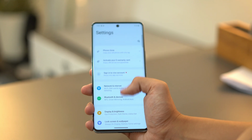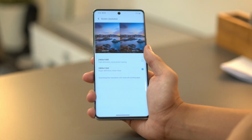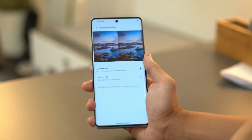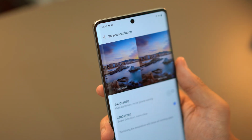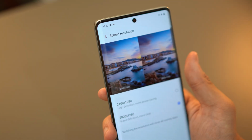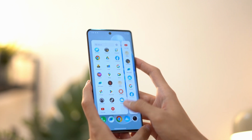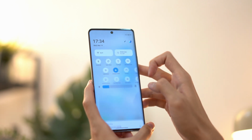Out of the box, the V30 is set to a Full HD Plus resolution, most likely for better battery efficiency, but we were able to bump it up to a clearer 2800 by 1260 or 2K resolution. As for themes, the software provides a dedicated app with free and paid options to fit users' preferences.